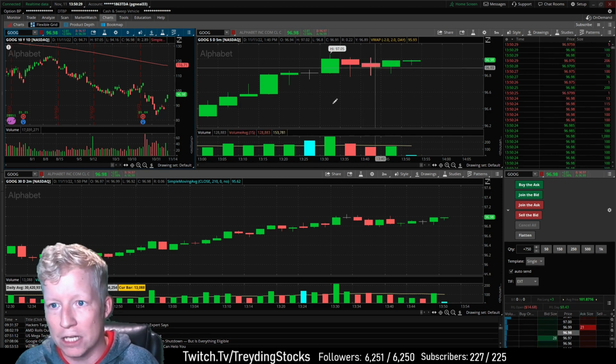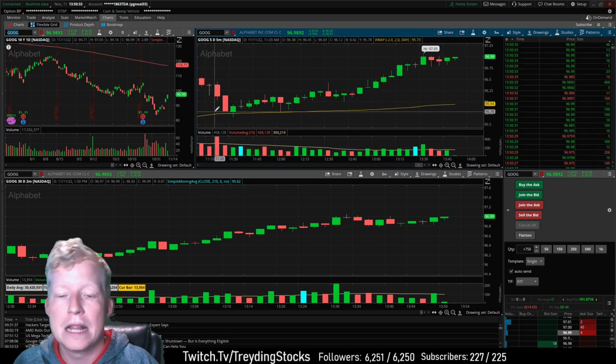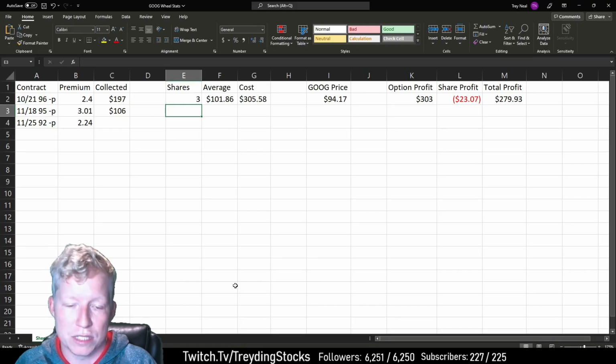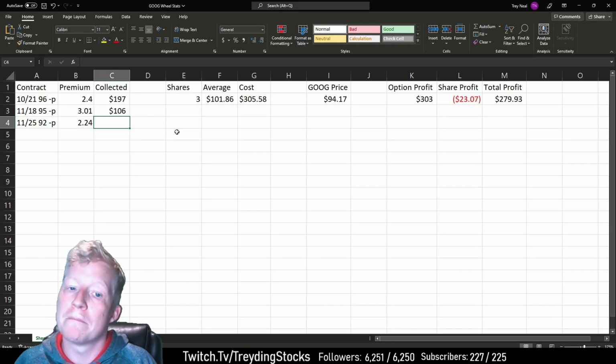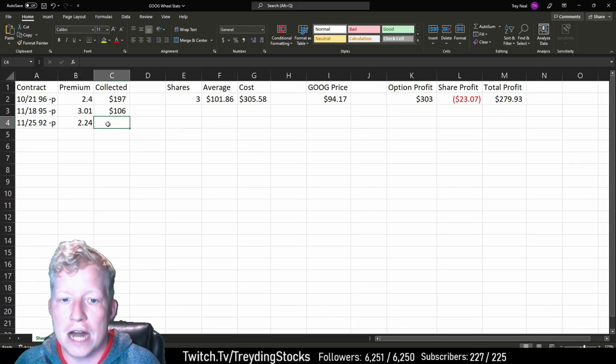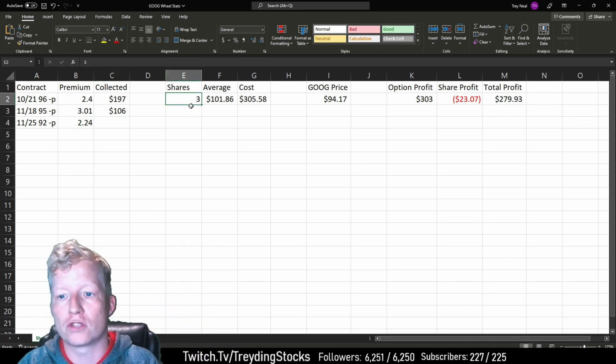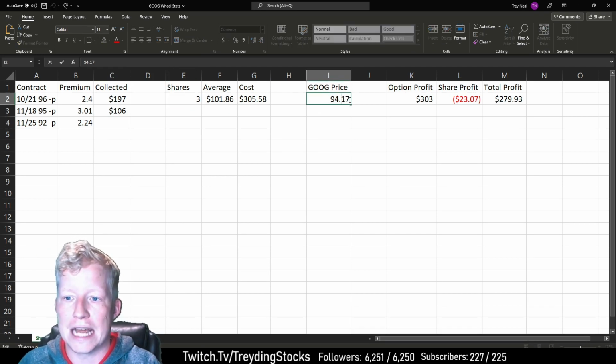And now Google's back to trading at $97. I mean, absolutely insane run these last couple of days. So my option is now back to green, and I'm going to collect this premium, most likely. There's still time left, of course, but most likely I'm going to collect this $200 of premium. I'm going to get another 2 shares that I generate just through writing options, just through letting these things expire.